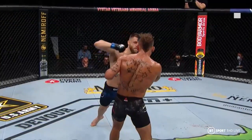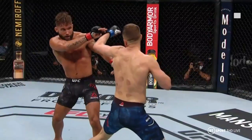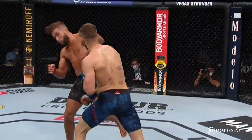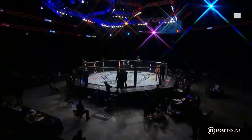Right here, you see Calvin Kattar just really sit down on that long right hand. Those are the ones that can hurt you bad. Look how extended he is. He catches Jeremy right at the end of that punch and then punches right through it. I'm surprised that Jeremy Stevens was able to take such a big shot. Calvin Kattar is a great boxer.